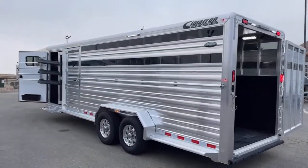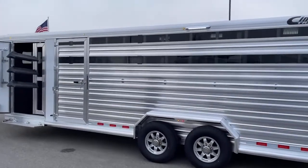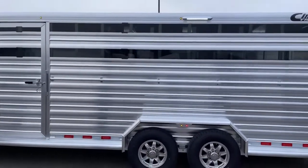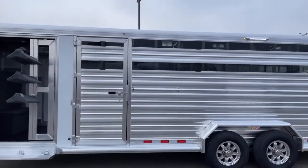So once again, your load lights up above. You even got some button lights on that top rail there, as well as on your fenders. It's going to look really cool going down the road at night, as well as everybody's going to be able to see you. It's safety, but honestly, it also just looks really good as well.